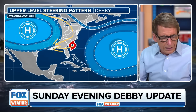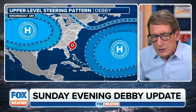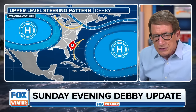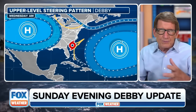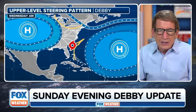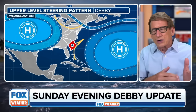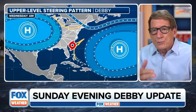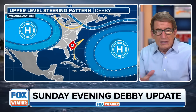Others, like the European, say, no, it's not going to do that. It's actually going to get eventually pulled this way, and another dip in the jet stream coming along is going to actually continue moving it slowly on away. And we just can't say which one of those is going to happen. So bottom line is, in either case, it's going to move slowly, dump a tremendous amount of rain, forecasts up to 30 inches of rain in some isolated spots.